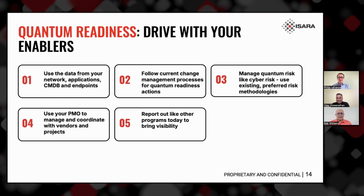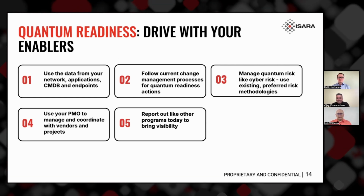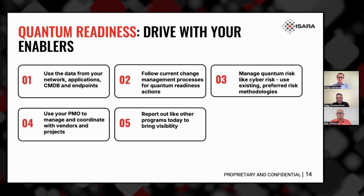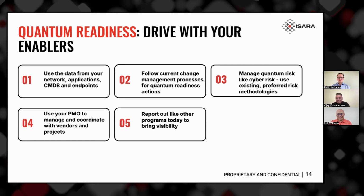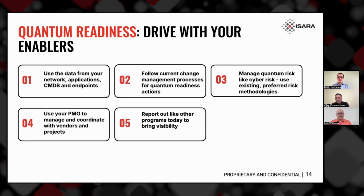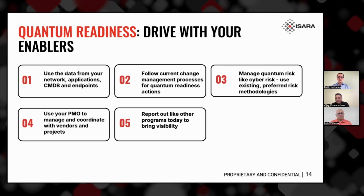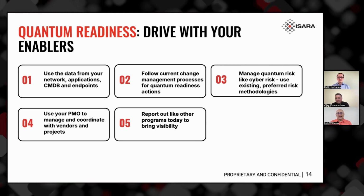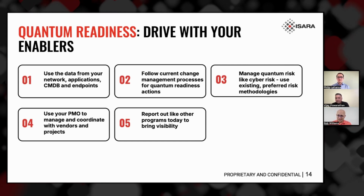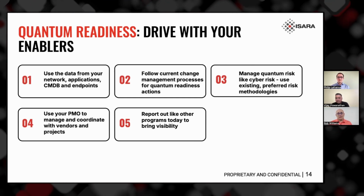Step 4, use your PMO to manage and coordinate with vendors and projects. These resources exist to manage stuff that's happening around you and inside your enterprise. So if there are projects that are helping you approach quantum readiness, those people should be managing them. If there are vendors that you are waiting to deliver the capability for quantum readiness, then you really want to be managing that as well.